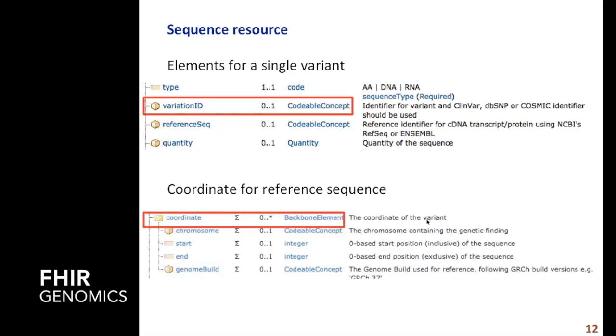So if you look at the sequence resource, as I mentioned, you can look at actual single variant piece of information, which you can encode as codable concepts. So you can identify the variant as being from ClinVar, dbSNP, and so forth, and then you specify the type of ID that was used. That's what the codable concept allows you to do. There are many others here. There's documentation that people can click around on.